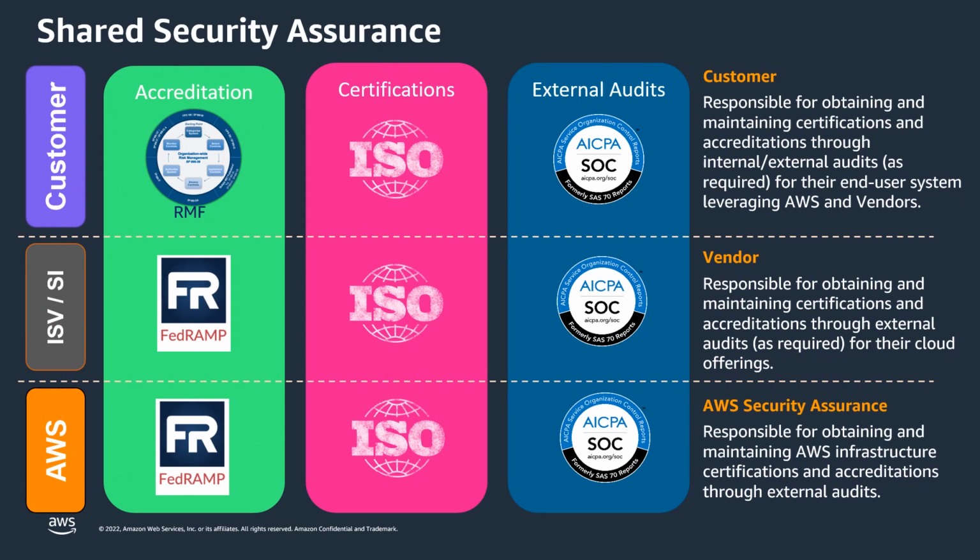Maggie discussed the shared responsibility model previously, but I'd like to emphasize that the shared responsibility model also extends to security assurance and compliance. It is important to consider the responsibilities of each party when it comes to accreditation, certifications, and external audits. Choosing to use a cloud service provider does not remove all security and compliance responsibilities from the customer, and those responsibilities should be well understood and accepted by all parties.